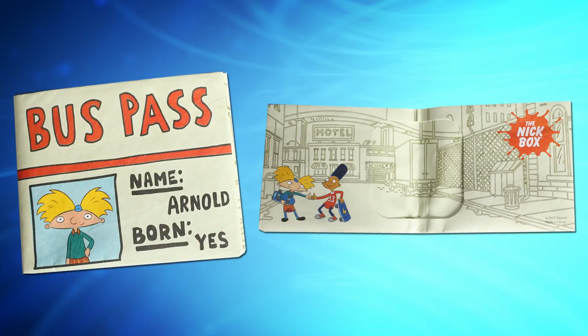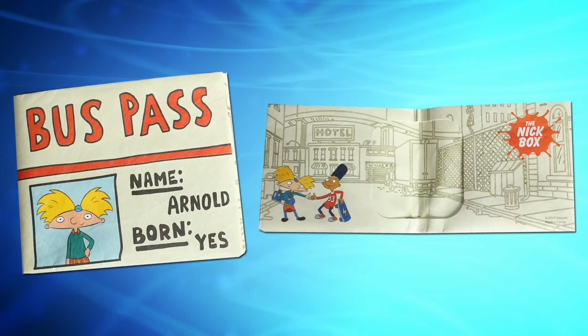There you go. Yeah. All right. What else we got? We have a bus pass wallet from Hey Arnold. So let's check this out. That's pretty funny, actually. Now, this is one of the, I think it's a Mighty wallet. Yeah, I think you're right. It feels like a Mighty wallet, so it's kind of fun.